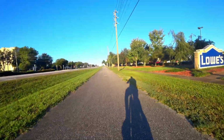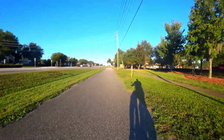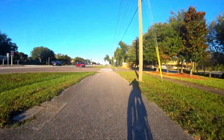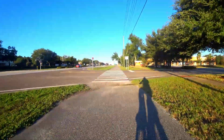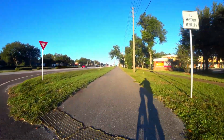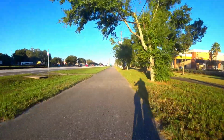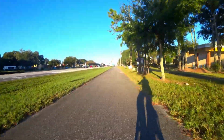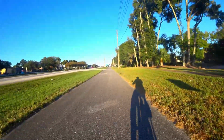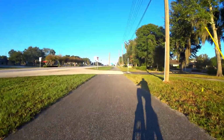Probably got a Wi-Fi connection here too. I have never checked that. Says no motor vehicles. Now what I wonder, do they consider this a motor vehicle? Panda hibachi grill.